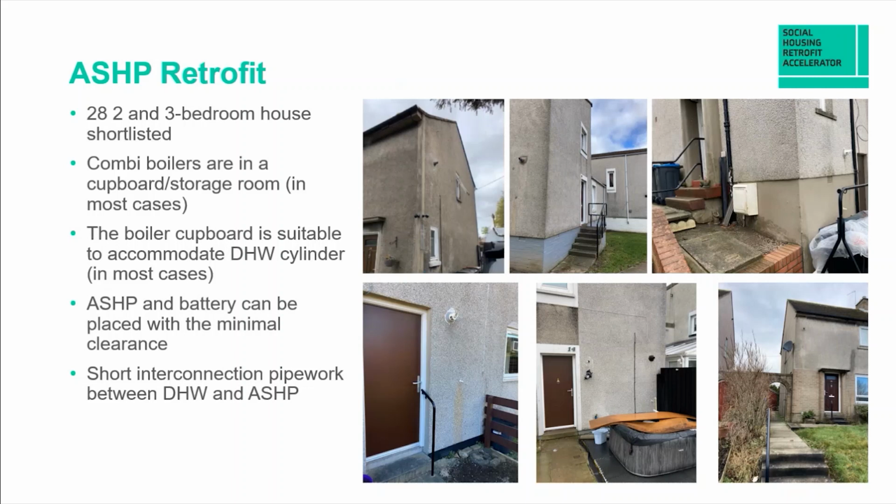The team found 28 properties which are suitable to receive the technology. These examples are pictures from the project. In most cases, the combi boilers are in a cupboard or a storage room which can accommodate the hot water cylinder. That's why the asset can be placed close to the cylinder, reducing the pipe runs and losses. In some cases, the heat pump and cylinder are on opposite sides of the property. In this case, the pipes have to run on the most practical and shortest route to minimize the losses.